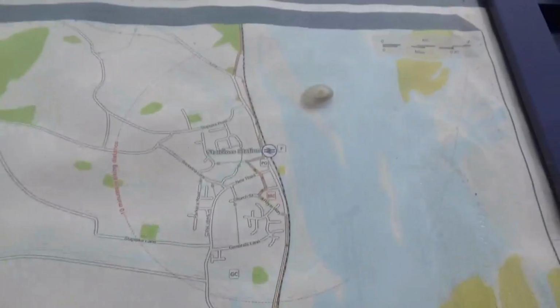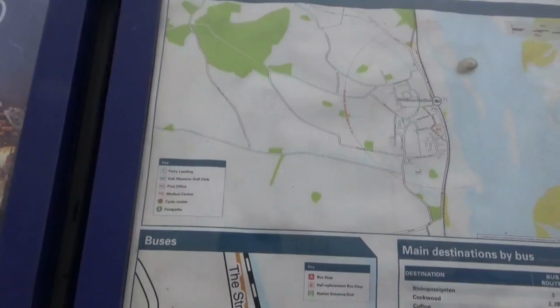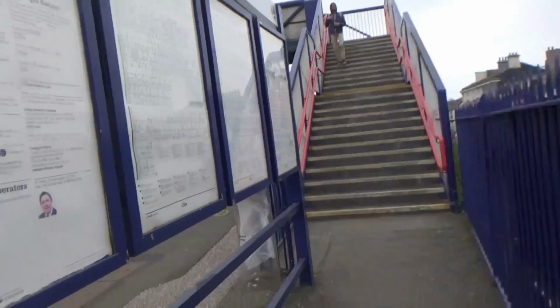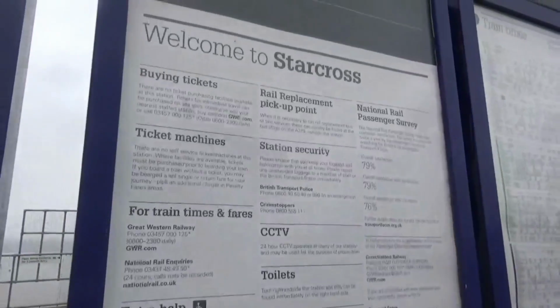And yeah, there's a map. And the rail replacement buses will depart from the front of the station, which is just down here, which we'll take a look at in a minute. Around here as well is the station information. Not too much to see.